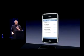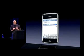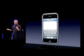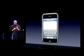And again, free IMAP email from Yahoo. Now, let me go ahead and just create an email message, show you what that's like. So again, when I don't need the keyboard, it's not there. When I do, it's there. I want to send a message to, let's say, Phil.